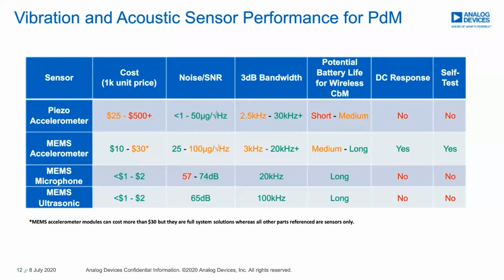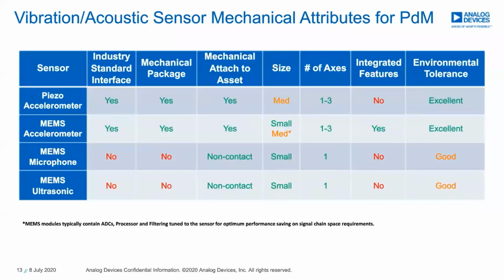Accelerometers are the most commonly used vibration sensor, and vibration analysis is the most commonly employed PDM technique. It is possible to completely seal MEMS accelerometers hermetically in ceramic packages and piezo accelerometers in mechanical packages for use in harsh, dirty environments. This table focuses on physical, mechanical, and environmental performance of the sensors. This is where the key differences can be seen between each sensor, such as integration, tolerance to harsh environments, mechanical performance, and attachment to a rotating machine or mount.